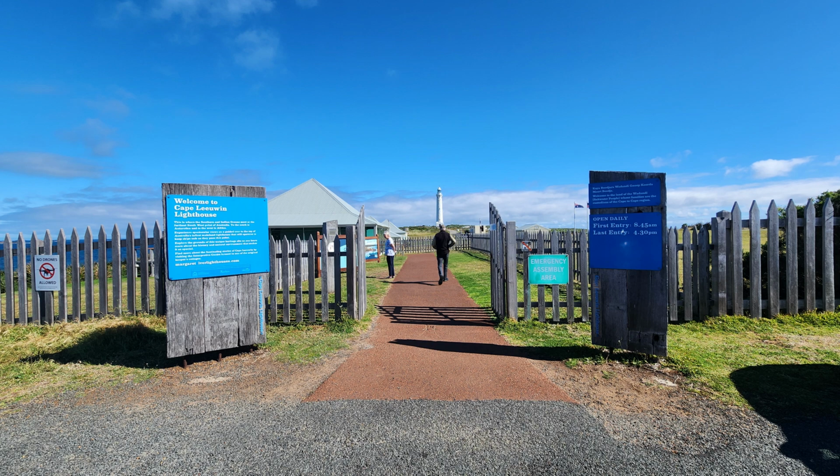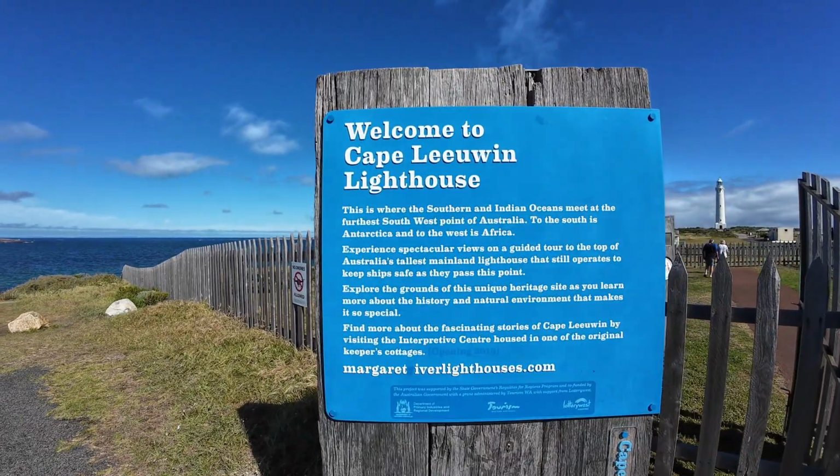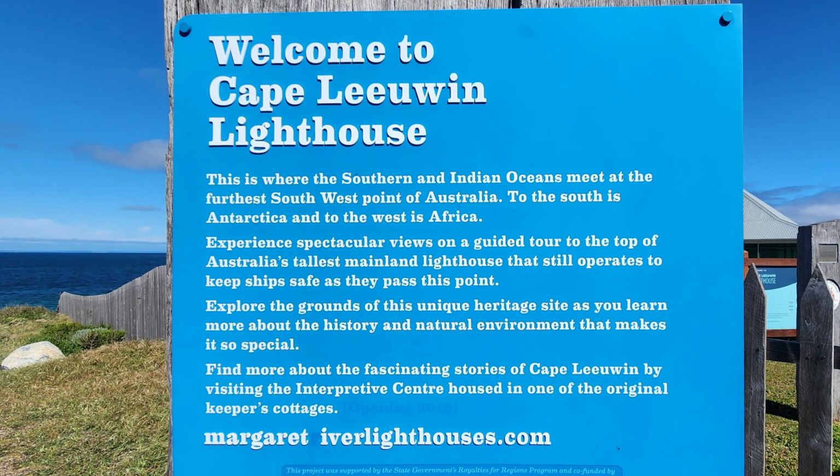Just out here at the Cape Leeuwin Lighthouse. This is where the Southern and the Indian Oceans meet, at the furthest southwest point of Australia. To the south is the Antarctic, and to the west is Africa. And the story goes on.